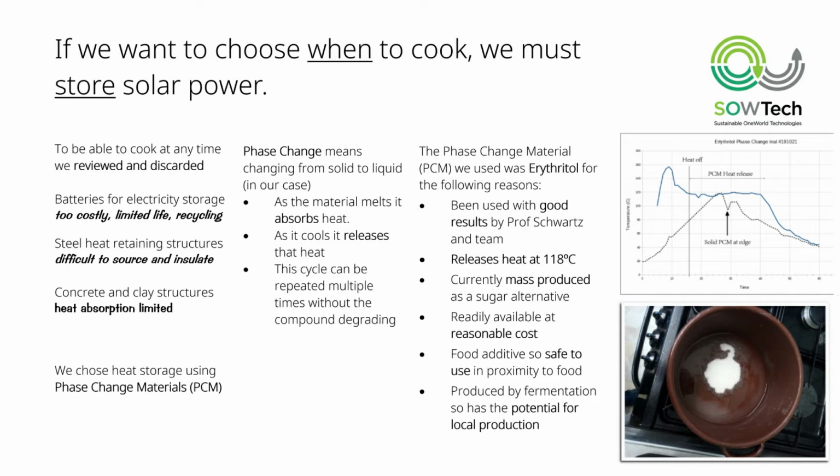In the graph on the slide, you may be able to see a blue line which shows the temperature of the PCM. During heating, it rises. Once the heating stops, it falls and then flatlines at just under 118 degrees C. This lasts as long as it takes for the PCM to solidify. The heating and cooling cycles can be repeated multiple times without degradation.